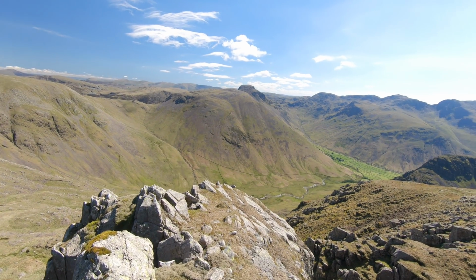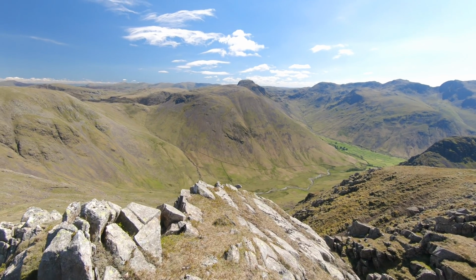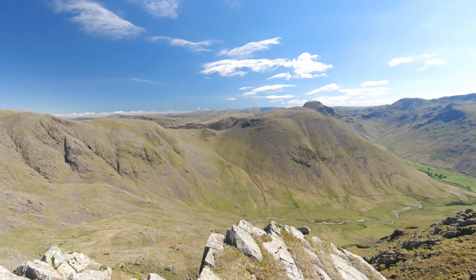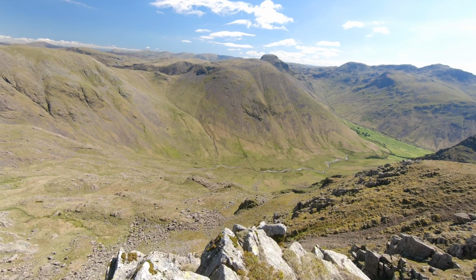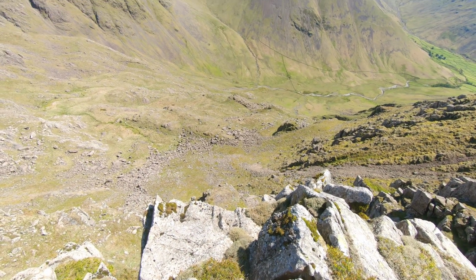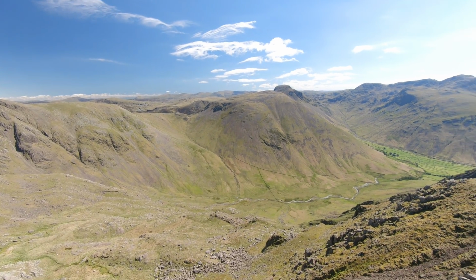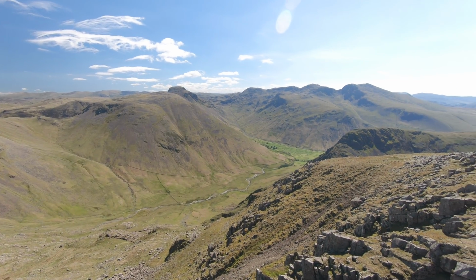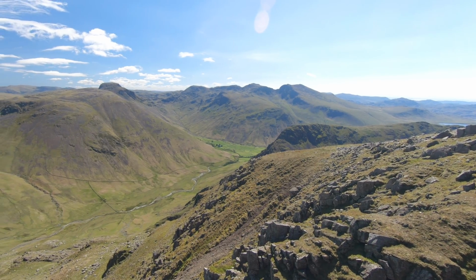So I've just come onto this rocky outcrop just to have a look at the view down in the Wasdale. Quite a view, quite a drop as well. Wasdale Head down there to the right. Yewbarrow as well.